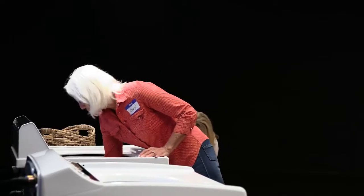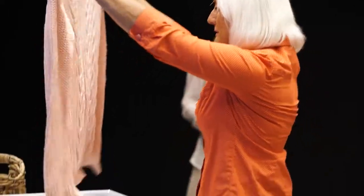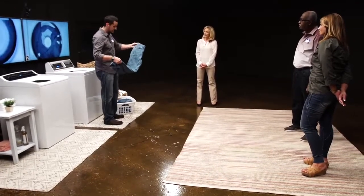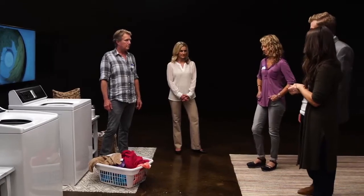I want to see how this sweater came out. It looks good. Very little wrinkles. It feels like it's wet all the way through, evenly wet. They're not sticking together. They're not all entangled together. They're drier than what I expected. I agree with that. They're drier than I anticipated. Spin cycle did its job.